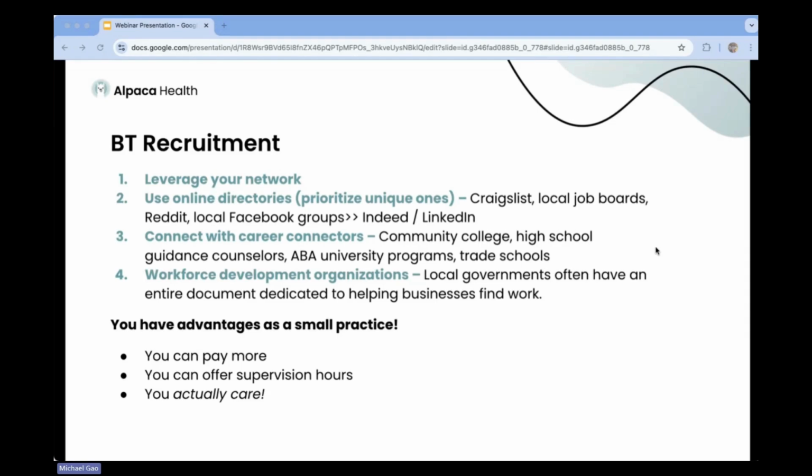Some ideas there are Craigslist, your local Craigslist jobs board. There's actually still a lot of people posting jobs and looking for jobs there. Reddit, small communities, right? There's a Reddit community for your town. There's a Reddit community for behavior technicians. Post there that you're looking for help. And then local Facebook groups. There are so many local ABA groups, local BCBA groups, just local job classified groups that you can post in.